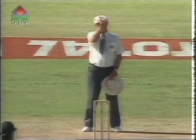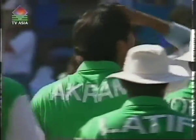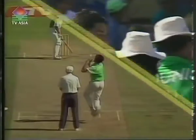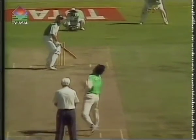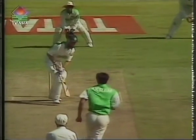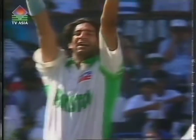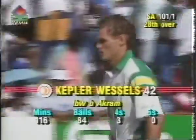And that's close. He's gone with him. That's a leg before decision given by umpire Mitchley. So Wasim Akram takes his opposite number, Kepler Vessels. The break has been made as Wasim Akram comes back, and in his first over, immediately very testing and getting the wicket. A vital one this for Pakistan, going over to the left-hander, and that was pretty much down the slot. So Wasim Akram coming back to do the business. Kepler Vessels, a fine innings, leg before wicket for 42. It's 101 for 1.